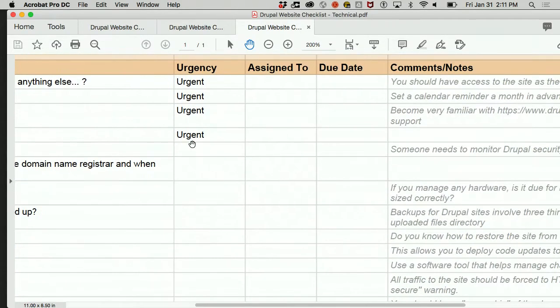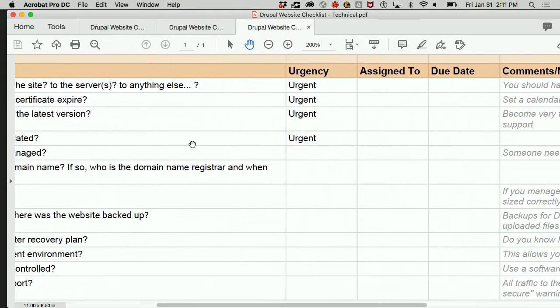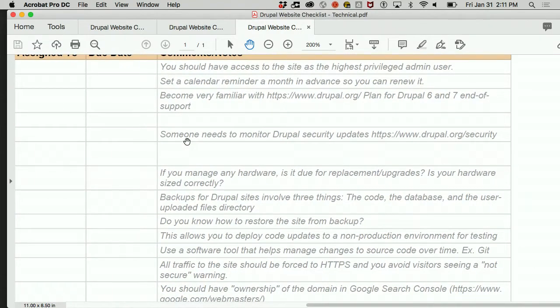I have this as an urgent thing because there could be some security issue, which ties into the second one, how are updates managed? Someone needs to monitor the Drupal security updates, so drupal.org/security. I believe on the websites that my team manages, we get the Wednesday email, right? I'm looking at Byron. Yeah. And we will be notified of which modules have security updates, and then we'll take action.